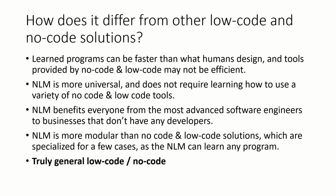And it's learned a wide variety. Compared to other low-code and no-code solutions, first of all, these learned programs could actually be faster than the human design. Let's say you have some low-code or no-code solution. That's written by people who have written other code to automate the code that you want. But when they write this code, it may not be optimal. It may not be designed to be super fast, whereas the NLM, especially if you do type 2, can actually learn to optimize the code. So the learned programs from the NLM could be faster than what humans design.